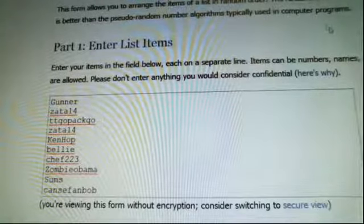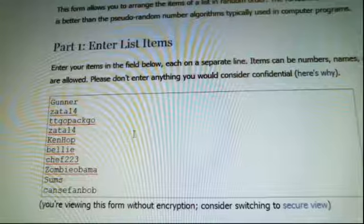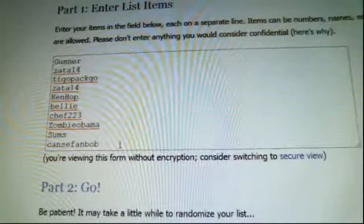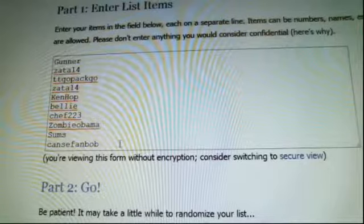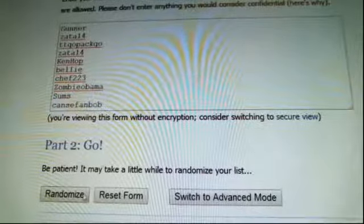All right, so our participants: Gunner, Zata 14, TT Go Pack Go, Zata 14, Ken Hop, Belly, Chef 223, Zombie Obama, Sums, and Canes Fan Bob. All right, so I'm going to randomize 10 times. Good luck to everybody. Here we go.